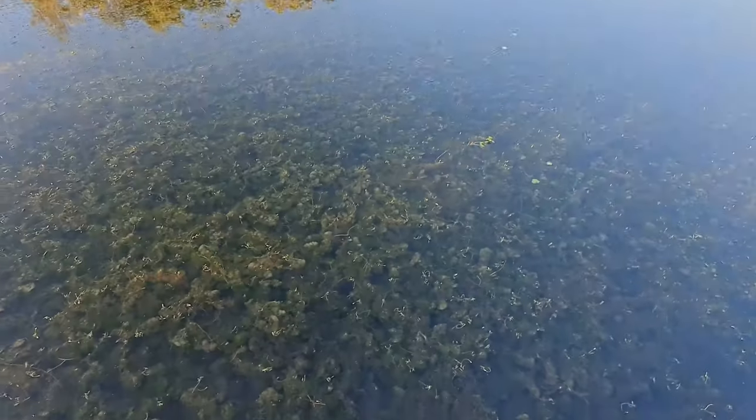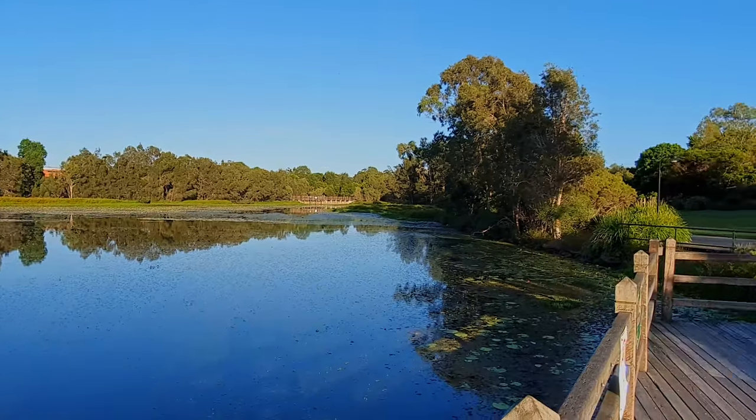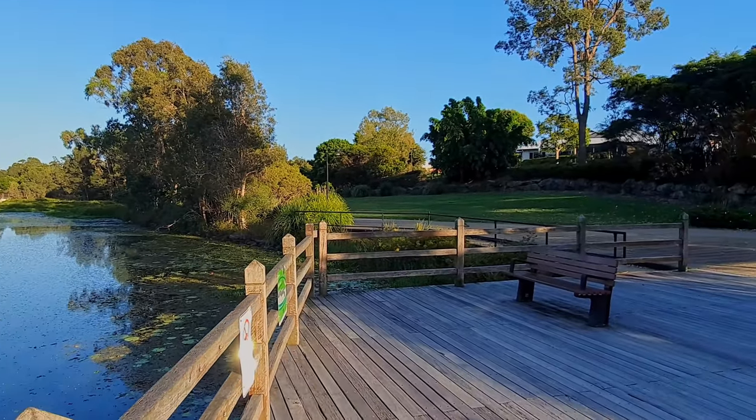And this is playing havoc with our local wildlife. So we're going to walk this way now. We've got a couple of welcome swallows around. Let's see what we photographed this morning.